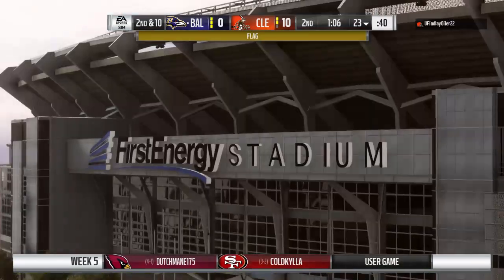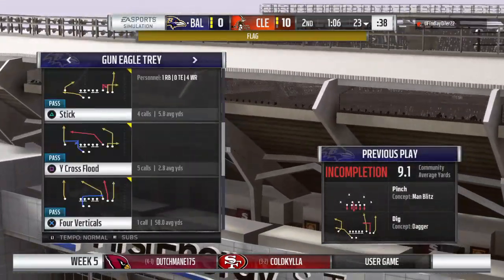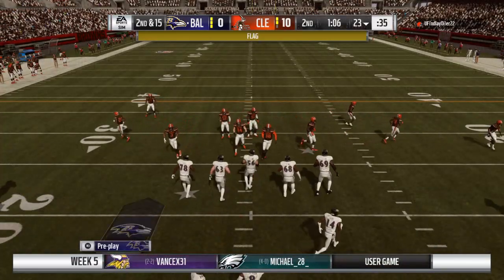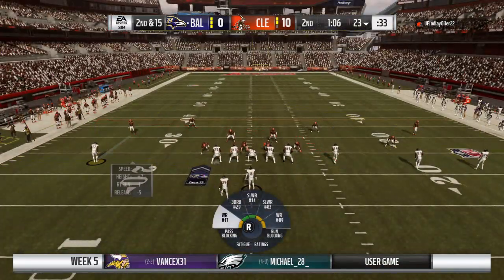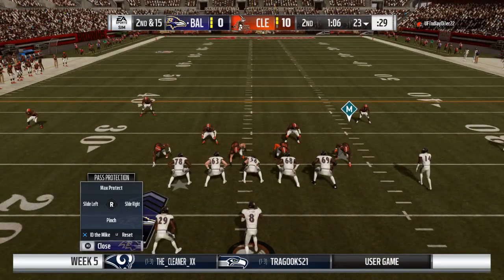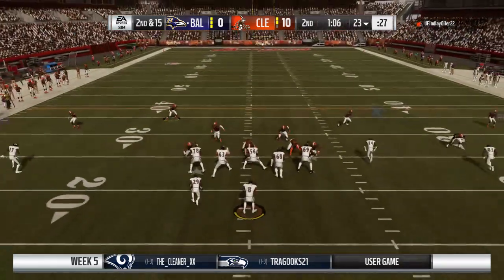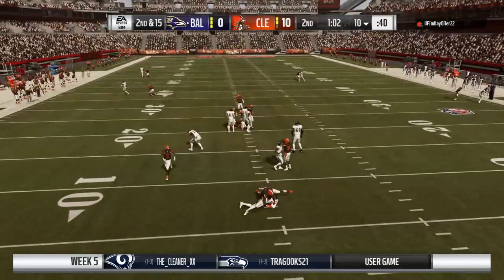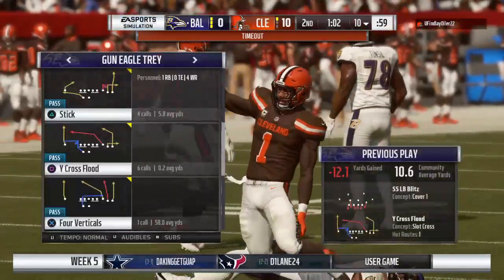Now flags come in. I think one of the Ravens got going a little early, and that false start penalty certainly not helping their cause here. 2nd down and long. Jackson from the shotgun, and he's taken down. This will be a Browns sack.